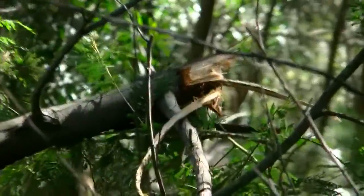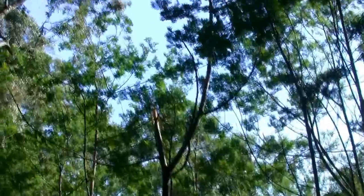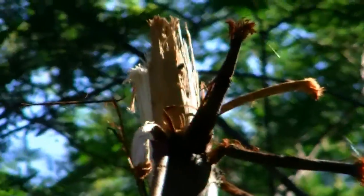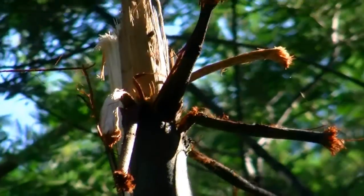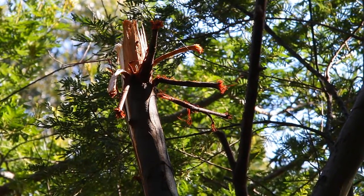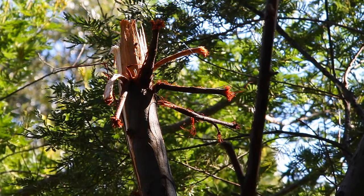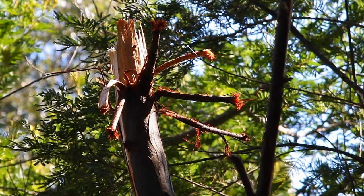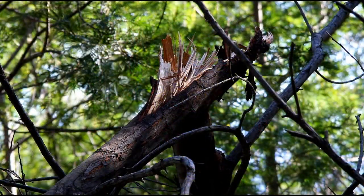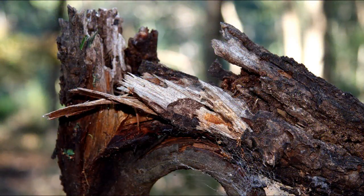There it is. And here's the tree. That's the tree there. Snapped off at the top, as you can see. This one here was snapped off at about 14 foot above the ground, but like the previous photo, it seems to be chewed again. This one here looks about 3 months old, but this one looks like it's maybe a year old. You can see the grub holes there.